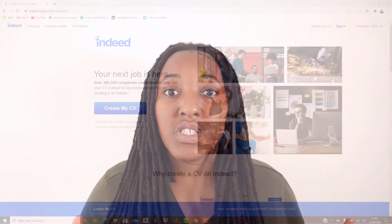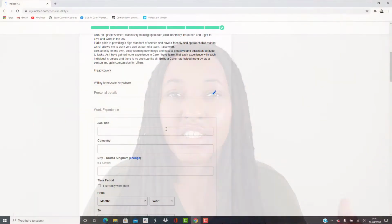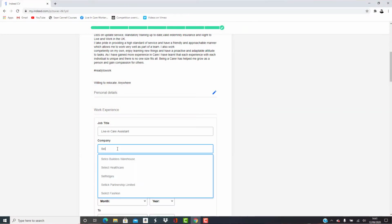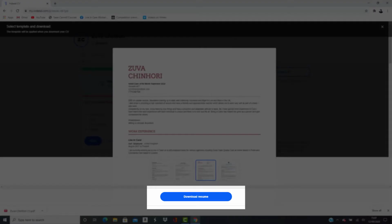So the quickest way to do this is to write your CV once and then keep a copy of that somewhere so that each time you're filling in a new application form with a different agency, you refer back to that one. To create your CV, you can use the CV Maker on Indeed.com. It's easy to use, and once you fill in all your work history, you can download a copy of that and keep it with you all the time.